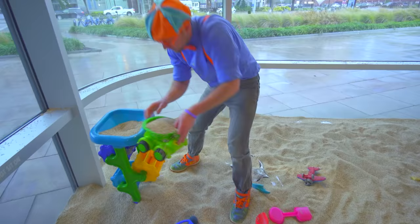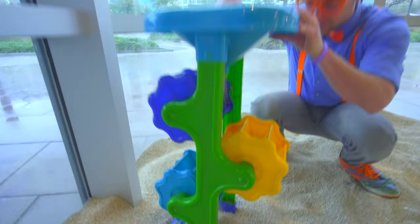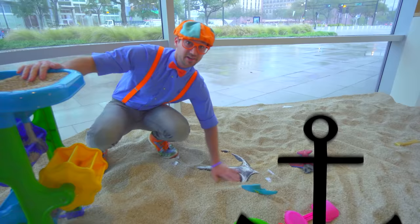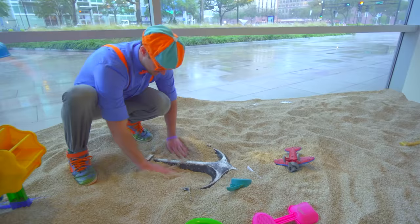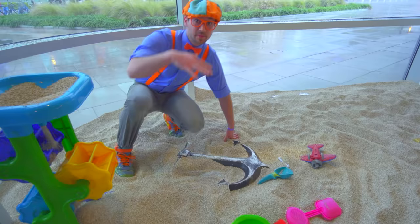And then it comes out the bottom. Whoa. The sand area is really cool. It's like an anchor right here. Look. You gotta dig it up like it's treasure. Whoa. Like an anchor that connects to the boat. And then you throw it off the board of the boat. And then it lands in the bottom of the ocean and keeps the boat stable and in one place in the middle of the ocean.